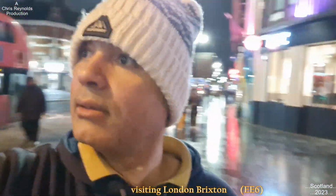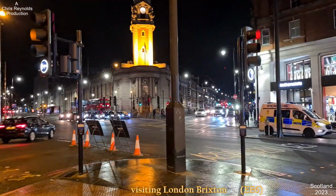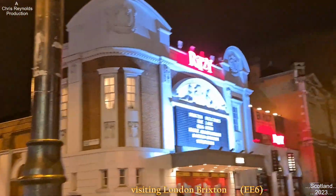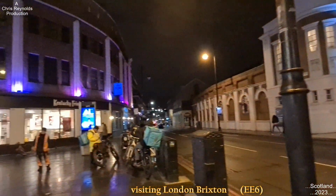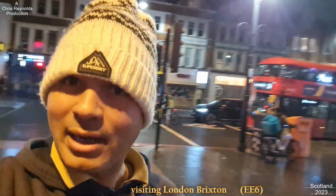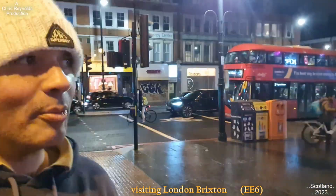So I'm sort of coming into the main central bit. But it's Cold Harbour Lane. I'm just looking at the bus, it's absolutely jam-packed, top to bottom. Say that's 9:30 at night. Absolutely mobbed. Bus is packed.